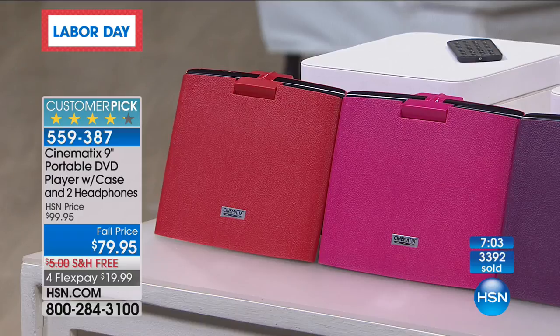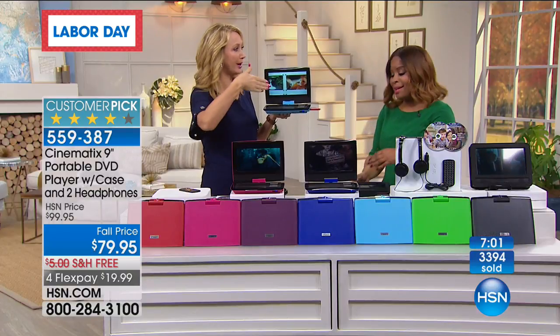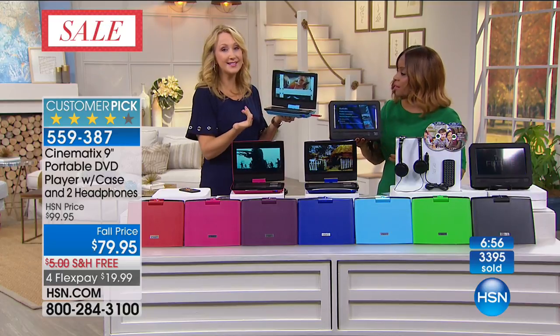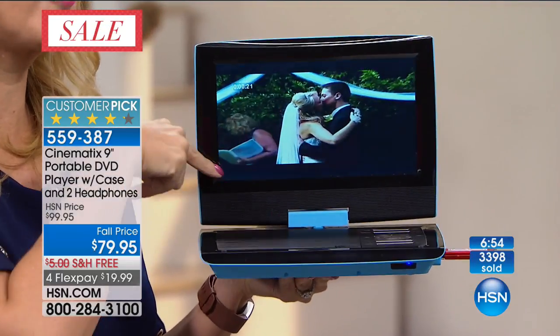Or a Tony Little DVD. Maybe you're doing some working out. You want to be able to work out where you want to work out. You don't always have a place to play that disc. That's a very good point. And then listen to the beautiful sound quality. So you have a built-in speaker bar right here.